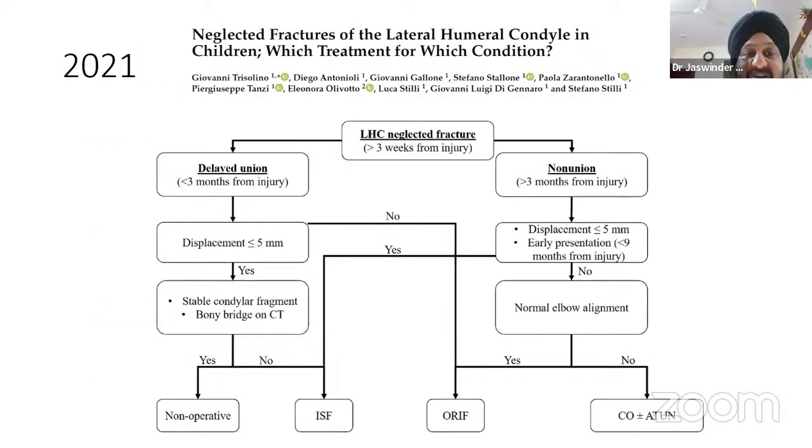So this is one of the papers from Italy, from last year only. In this paper, they said that if the patient presented with a displacement of less than 5 millimeters, even within 3 months of injury, they would still manage this patient conservatively, which I think we don't follow. Probably any patient after 1 month, we would straight away go with either in situ fixation or an open reduction as needed.